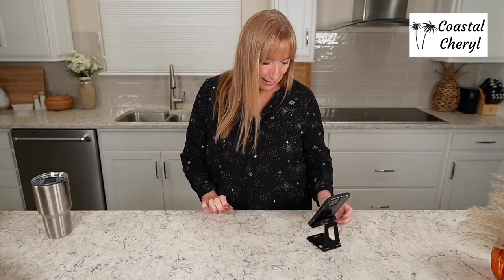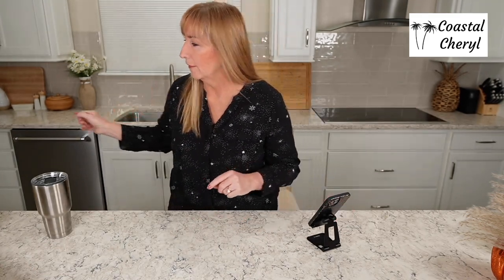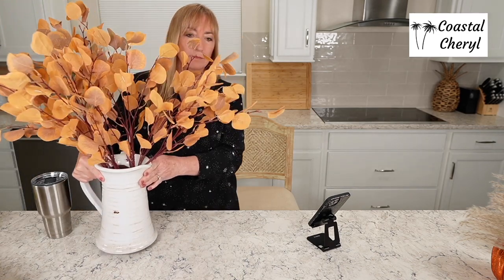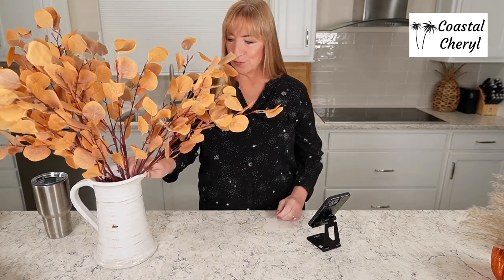All right, next is, oh, this little vase. Sorry, I almost forgot. Isn't that cute? This vase, again, this is something I use all the time. I love this vase, one of my favorites from Sullivan's. It's a perfect farmhouse vase. It's slightly distressed. It's really heavy, a nice quality vase.